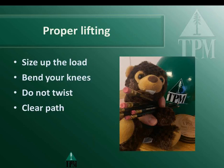I know a lot of people don't teach that, but you think of the path. Think of the path you're taking with the load as you're carrying it too, making sure that you don't have other obstacles or have to twist or turn to get through the path. And then always lower things slowly. That's the other half of it. You always want to lift slowly and carefully.